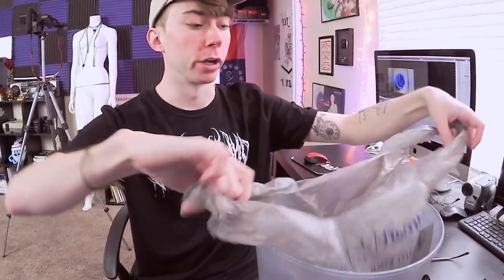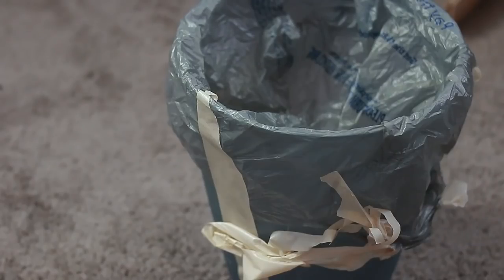So they used these weird hooks to secure their trash bag to their trash can. That seems a little extra to me, if you know what I'm saying. And also, Mr. Krabs told me to stay away from those. So, I'm gonna put this bad boy in there, and we're gonna use tape. A little piece right there, and a little piece right there. And just to be safe. Now let's try this baby out.